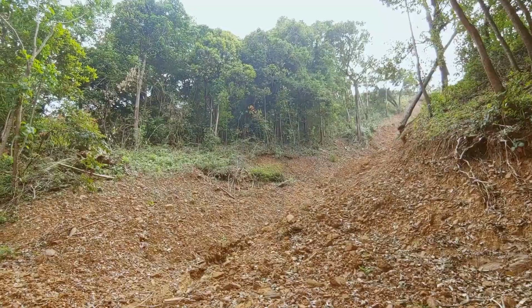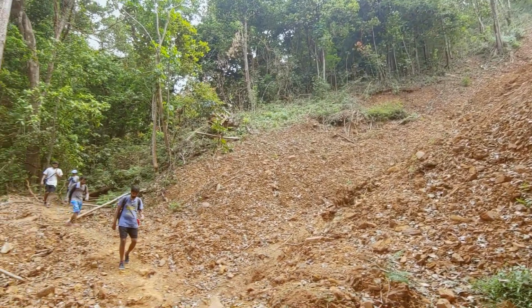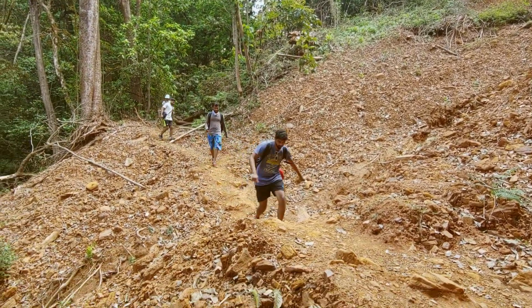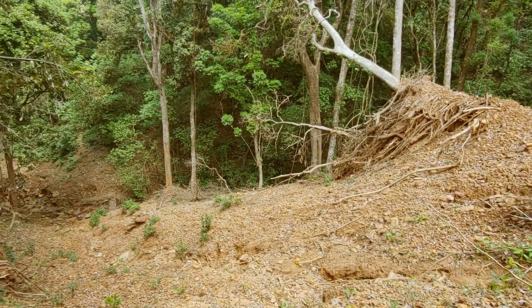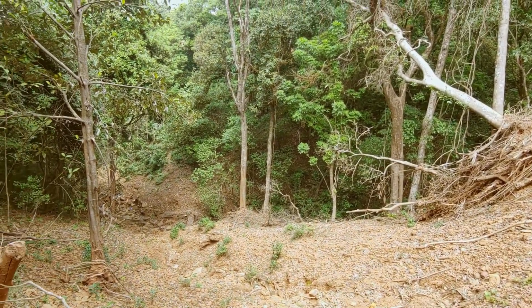This route witnessed a huge landslide last year during the monsoons. You can also find a small stream here to replenish your water, and this is the last spot you'll get any water or shade until you reach the waterfalls.